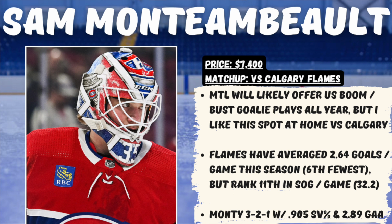but I do particularly like this spot at home versus Calgary, who's averaged 2.64 goals per game this year, the 6th fewest in the NHL, but rank 11th in shots on goal per game with 32.2, and Monty's been solid. I do prefer Allen for what it's worth, but if it's Monty, again, 100% okay with that. He's 3-2-1 on the season with a save percentage of .905 and a goals allowed average of 2.89.